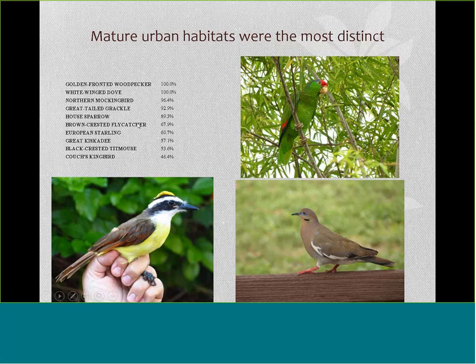But again, we were just interested and encouraged that some of our riparian birds, like brown-crested flycatcher, great kiskadee, titmouse, and kingbird, were also using these mature urban areas. Again, these are the best urban habitats, but it gives us a goal to shoot for to create, or encourage creation of, that kind of habitat down the road.